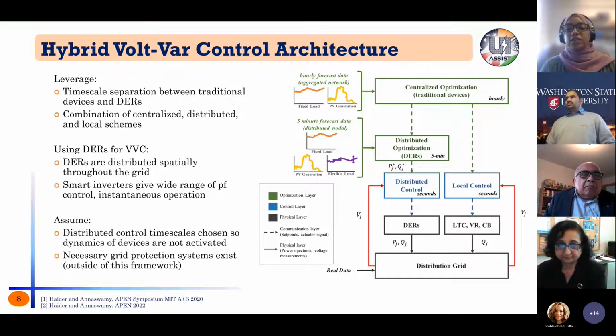And we're basically doing a set point optimization. So we'll determine what the optimal set point is based on a 5-minute forecast for load and generation. That will then be sent to a primary controller, and the primary controller will then do the regulation about that set point. Next slide.